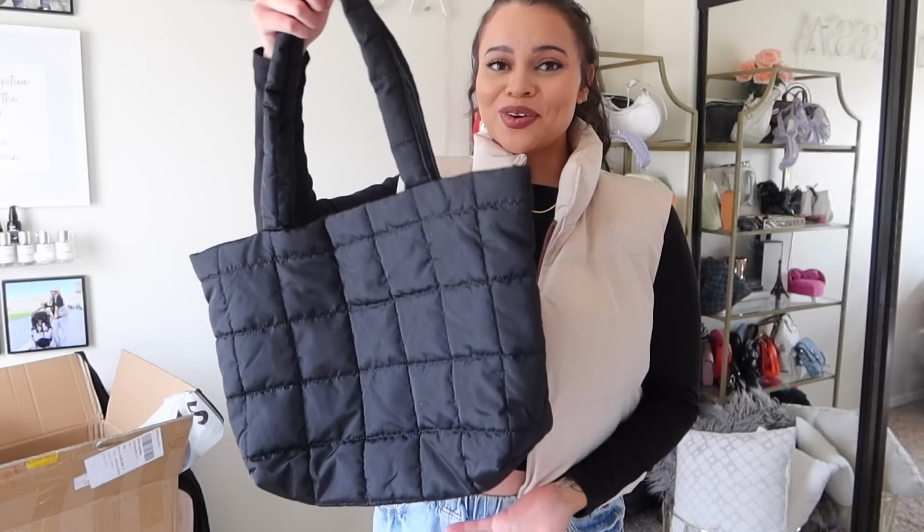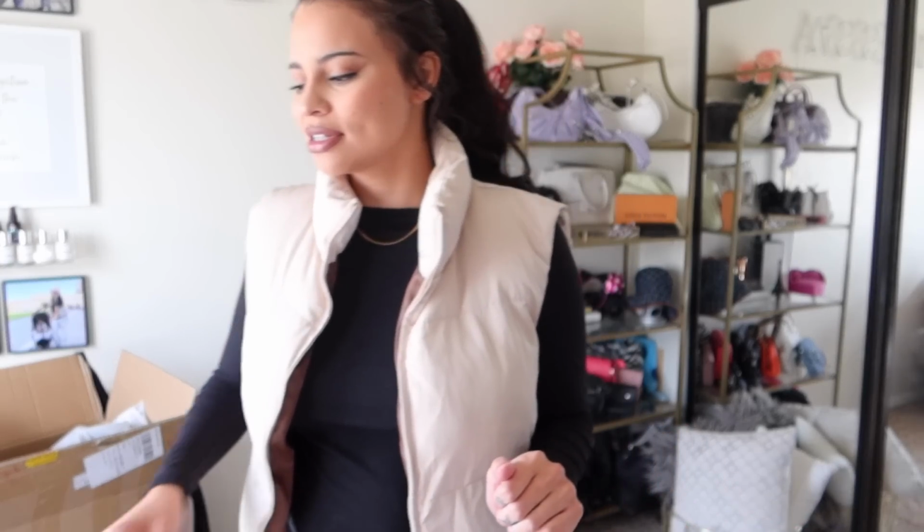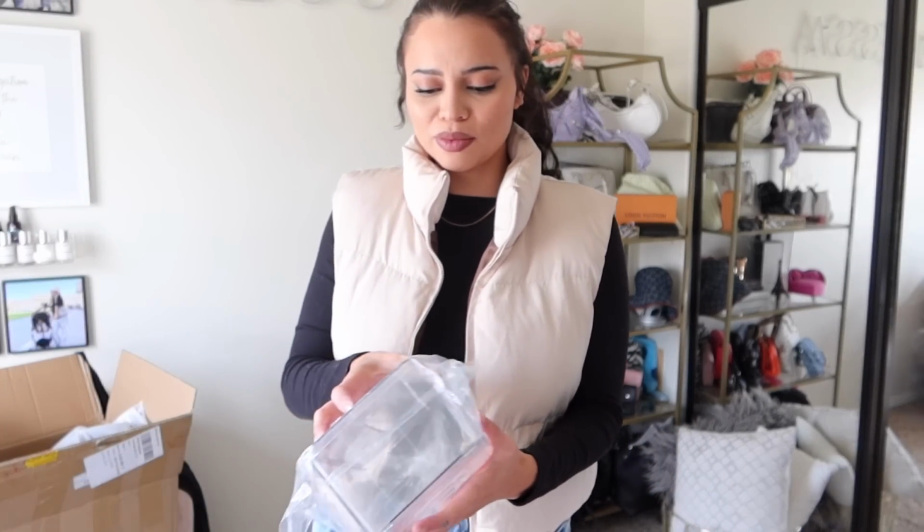Next we have an accessory. This is not meant to go with this outfit, but it was at the top of the box, so we're showing this next. I just got this. It gives winter vibes with the material. I also got some home goods stuff, so let me show you guys that real quick before we continue with the clothing.